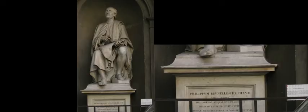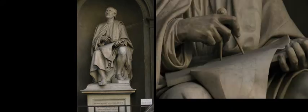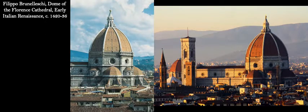Brunelleschi does something else. And on the south side of the cathedral is this statue. Here you can see it says, Filippo Brunelleschi made it. And he's looking up, isn't he? He's looking up. He's drawn the cathedral. And that's what he's got. And so all in all, things worked out okay for Brunelleschi. He designed the cathedral, the dome of the cathedral, that ended up being such a prominent part of the skyline of Florence.